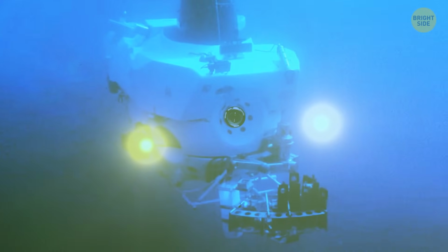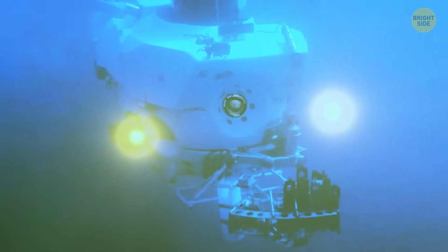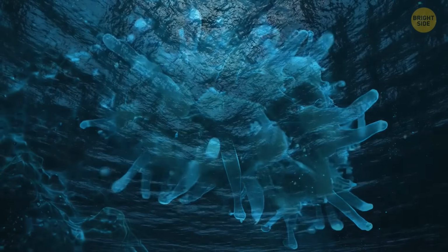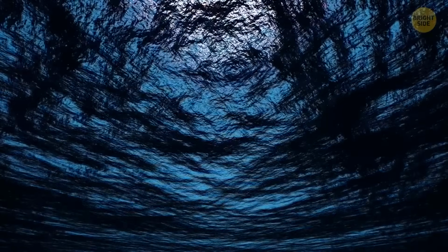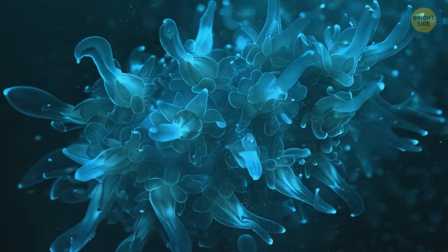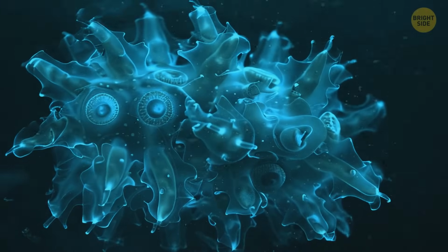A terrifying creature was discovered near Angola's coast by a remote operating vehicle. It looks like it doesn't have a head or a body. It was sitting at a depth of around 4,350 feet below the surface. After doing research, scientists concluded it wasn't anything from a sci-fi movie. It was just a cluster of siphonophores stuck together.